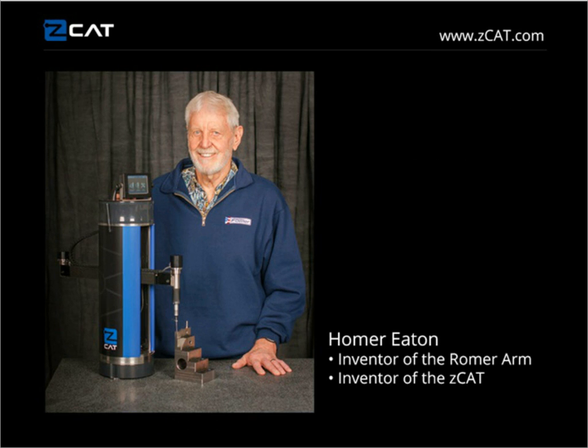Homer has been in the industry for some time, and he's very well known. Back in the 70s, he was very successful in a little bit different market, and he invented a machine called the Vector 1, which would actually measure tubing. And it was kind of the predecessor to his next and very well-known product, the articulating arm machine. Homer was the inventor, him and his partner, of the Romer arm machine. His company, Romer, has been around since the middle 80s, and a little bit down the road, he did sell that company to Hexagon, and it's still existing today and very successful.